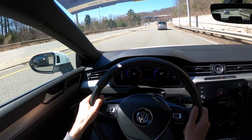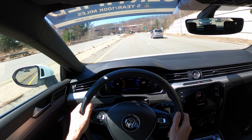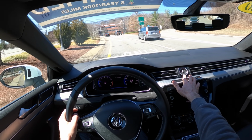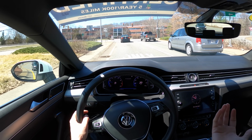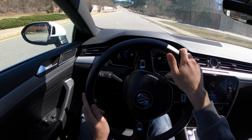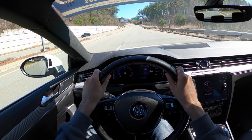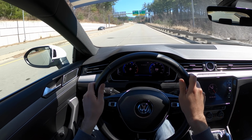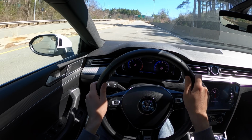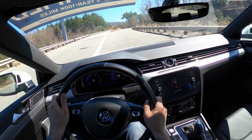I don't get a stitched leather dashboard in a $37,000 car. But, you know, they've done cool things where they've put like this analog clock in the center dash. Those are things that just make the car feel more upscale. Steering wheel is the right size. Oh yes, and I mean that in diameter and thickness. I'm surprised how much I like this car.